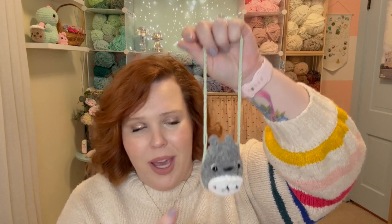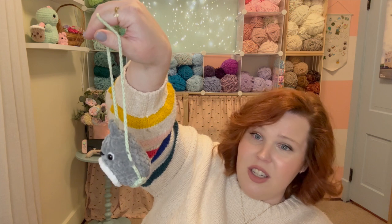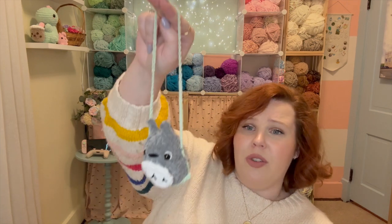I ran out of this gray. This is Parfait Chunky in the color Seal, and I used up all of my yarn making the Totoro bodies, and I forgot that I needed extra yarn to do the wraparound to make it look like they're holding on to the swing. So I only had enough yarn to do this one anyways. So I don't think the other ones are going to be getting swings, if I'm going to be too real honest with you. But he did turn out very, very cute. He leans forward just a smidge. He's just belly heavy, but you know what? I can relate, so I don't diss him too much for that.